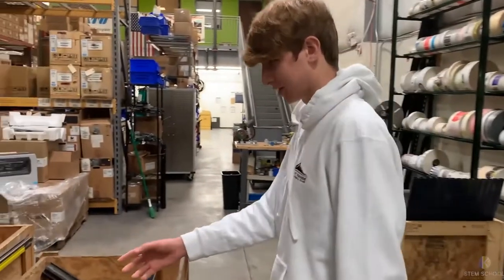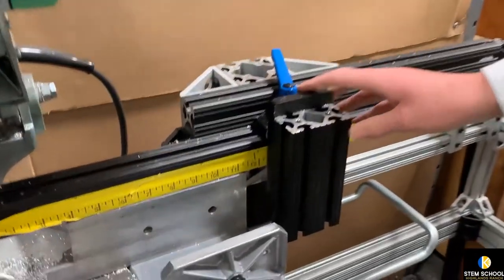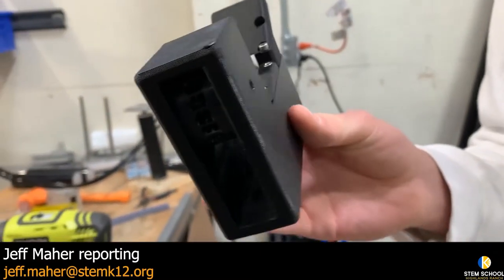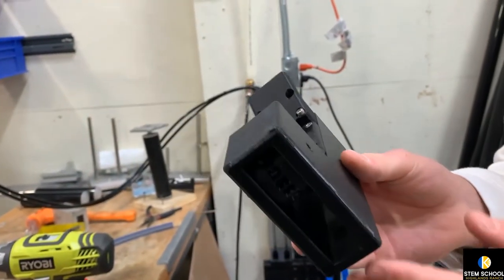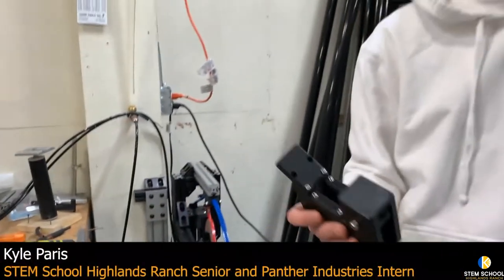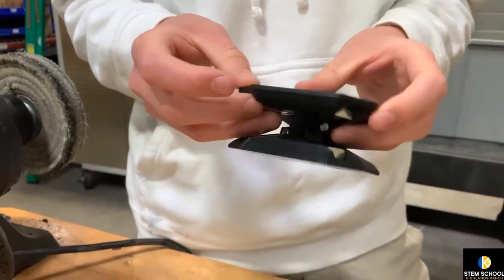So this is actually the first thing I did, and it's a bump stop for the chop saw. 17-year-old Kyle Paris is not your average intern. So the potential with 3D printing is huge, and that was another thing that I learned as a result of STEM, was how to use a 3D printer, just sort of how to design parts to be 3D printed.